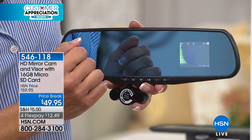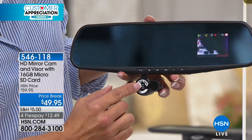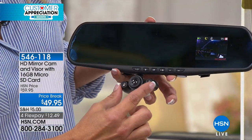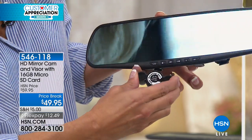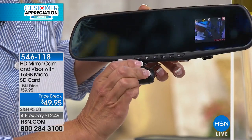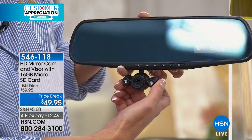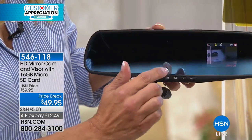It's a 2.5-inch LED screen. And look what's happening. This is your actual camera, and there are two little lights that give you your infrared for nighttime viewing. And look at that, it goes all the way around 350 degrees, so you can get a side angle, you can get a rear angle if you wanted to be recording the kiddos in the back seat, whatever the case might be. And then all of your footage is recorded right here.